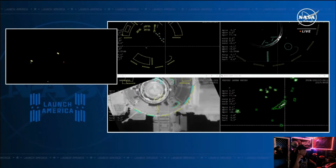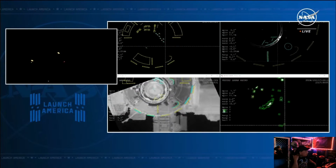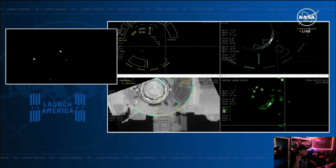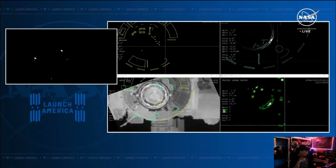The view on the right of your screen in the larger box, that's from Starliner's Vesta cameras. This helps Starliner align with the International Space Station. Again, we are docking to the Node 2.